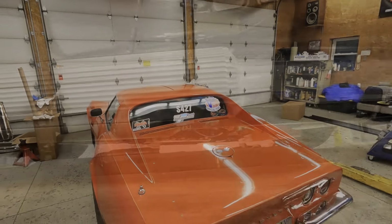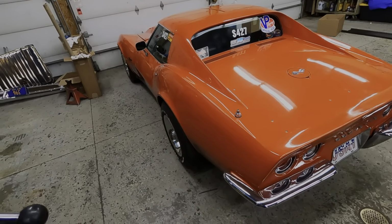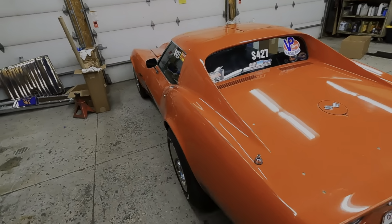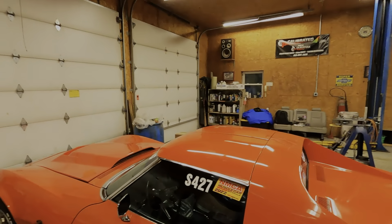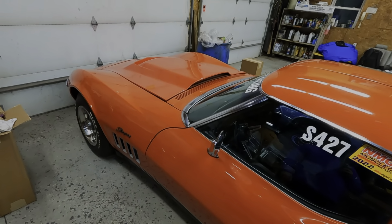Almost perfect. Behind me, we have Ed's 1969 L88 clone. You guys have seen this car on multiple videos of ours. I don't remember if we were doing YouTube yet when I drove it, but I actually won a race in it. We were doing YouTube when Ryan drove it, and Ryan won the race in it. And then just last fall, my mom was driving it, and she actually ended up winning a race.